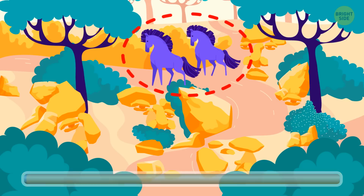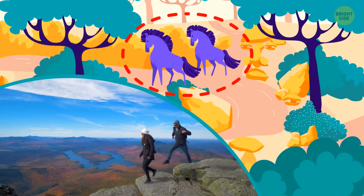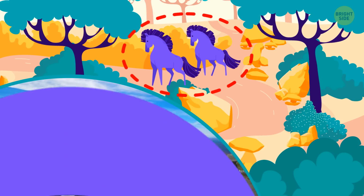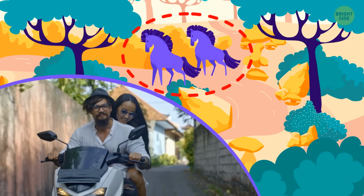If you see just two horses crossing a waterfall, you're an adventurous person. When someone offers trying something new or going to a new place, you're always up for it. You realize you might not like it in the end, but you'd rather try it and be sad than regret not going.